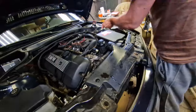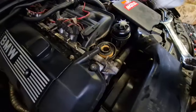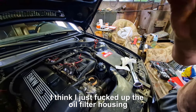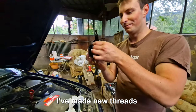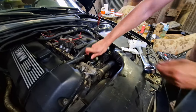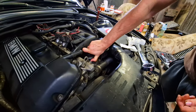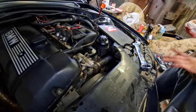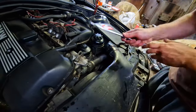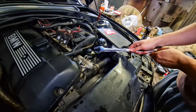Okay. Disassemble. Filter seems to be on. It really can't go anywhere, the filter. So I kind of fucked it up. Look how easy it goes in now. I'll be looking for a new filter head gasket housing, because this will probably leak now. It won't leak, probably, as the O-ring is at the top, yes. And the filter will catch the plastic. Hopefully.